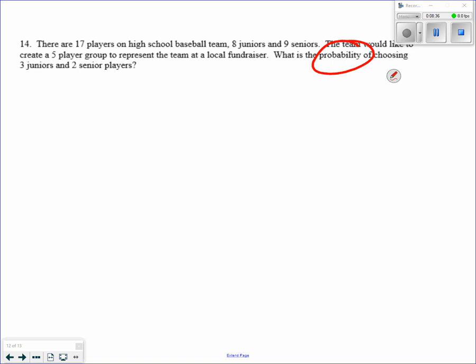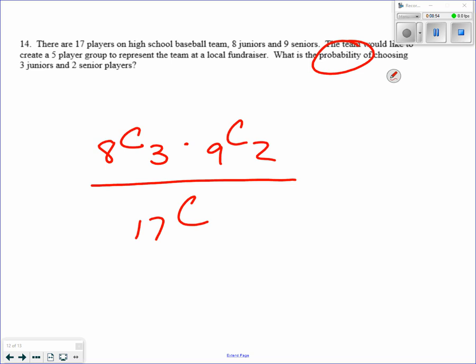So here we go. Success for us is if we had 8 juniors. We're going to get 3 of them times 9 seniors, and we're going to get 2 of them. So there's the success part. Over, out of the 17 total players, we want to get 5 of them. So now, using the calculator for the top, using the calculator for the bottom, I get 2016 over 6,188, which reduces to 17 over 221.